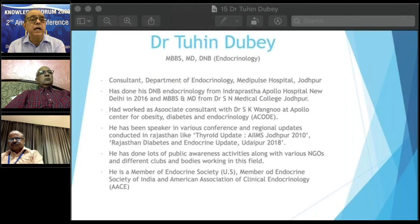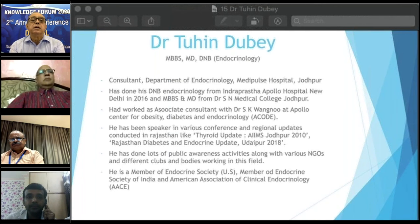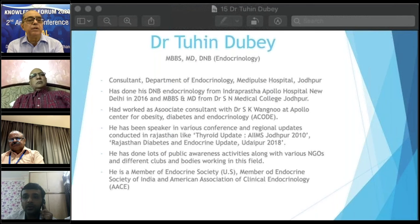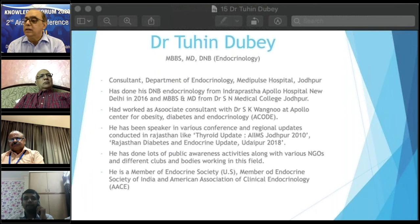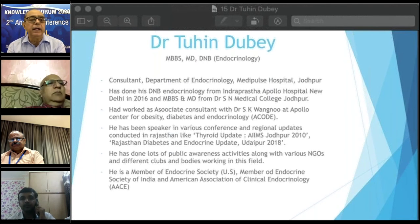Right on the first day when sitagliptin was introduced, and there was, we have Dr. Tuhin Dubey with us. When vildagliptin was introduced, the first question which was asked was which one to use, either sita or vilda, which is better. And therefore, it is important to discuss what are the considerations when we start using one medication.